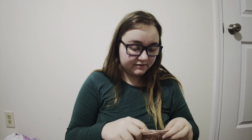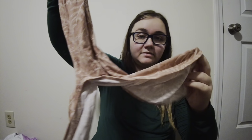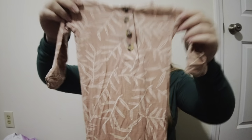That's the first one. And then the second one is from Lulu. And it's also got the hand mittens. And this is the second gown. And this one ties at the bottom, so it keeps her little legs in there. So cute.